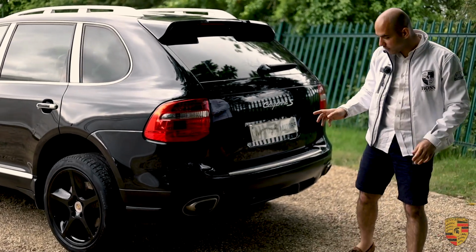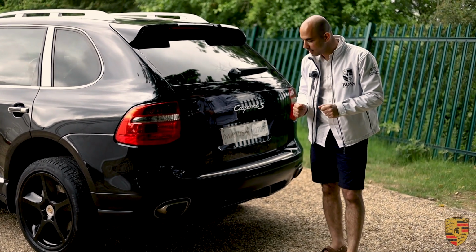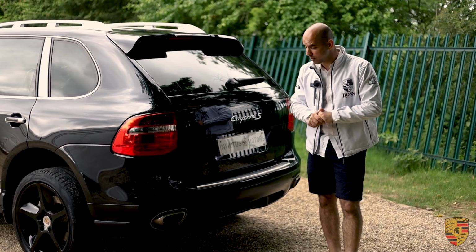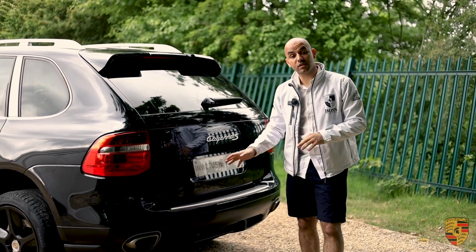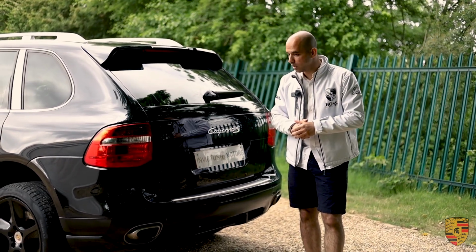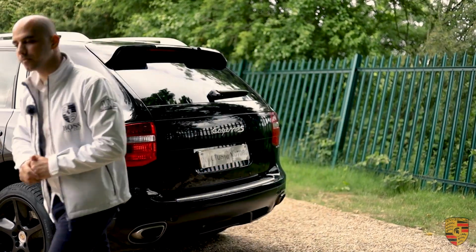I'm not sure if you could hear the rumble of this awesome-sounding V8. It is honestly, I feel like I'm getting goosebumps. Performance-wise, which is the 4th reason, this produces 385 bhp, 500 Newton metres of torque. But let's just get into it and drive it and tell you a bit more about it.